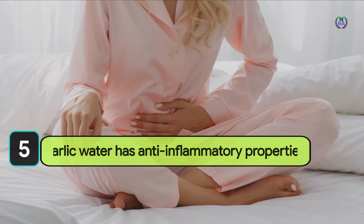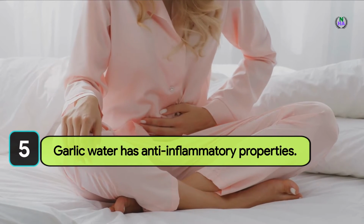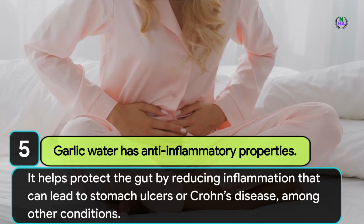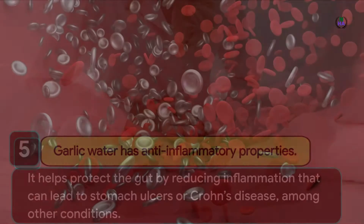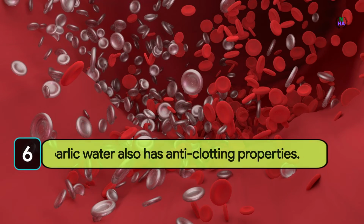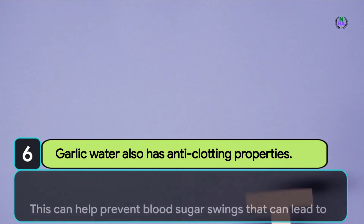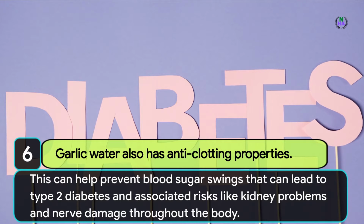Number 5. Garlic water has anti-inflammatory properties. It helps protect the gut by reducing inflammation that can lead to stomach ulcers or Crohn's disease, among other conditions. Number 6. Garlic water also has anti-clotting properties. This can help prevent blood sugar swings that can lead to type 2 diabetes and associated risks like kidney problems and nerve damage throughout the body.